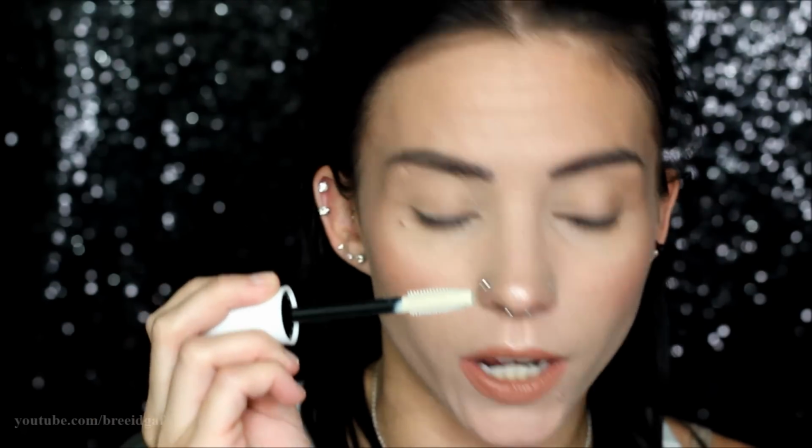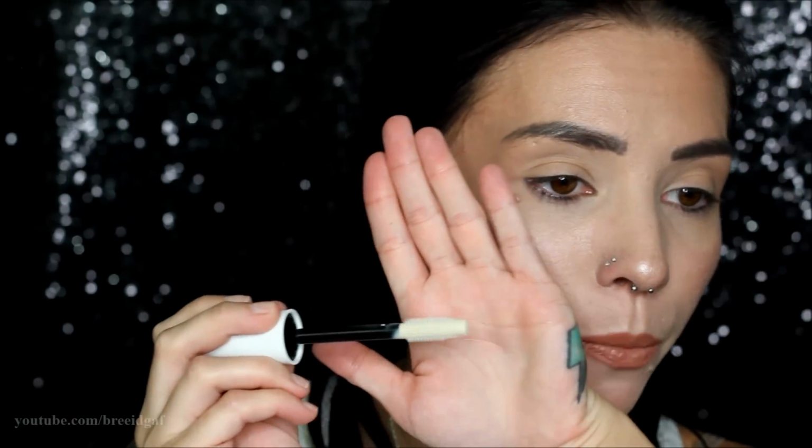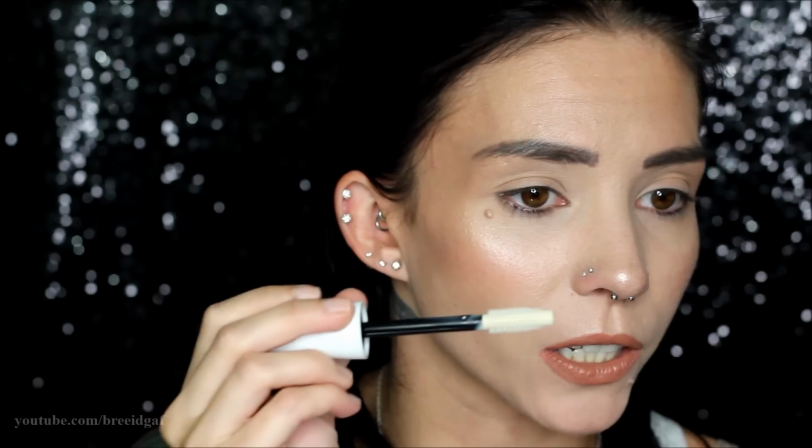So I have my little mirror here, and first we're going to look at it. I haven't even looked at this brush. Oh wow. Okay, so here is what the primer brush looks like. It is a fairly big brush, and it has quite a few bristles on it, so we are just going to pretty much dive right in.